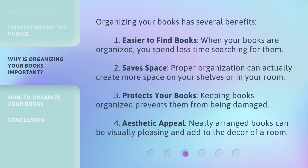Organizing your books has several benefits. 1. Easier to find books. When your books are organized, you spend less time searching for them. 2. Saves space. Proper organization can actually create more space on your shelves or in your room. 3. Protects your books. Keeping books organized prevents them from being damaged. 4. Aesthetic appeal. Neatly arranged books can be visually pleasing and add to the decor of a room.